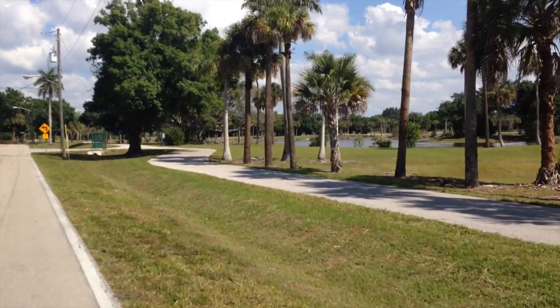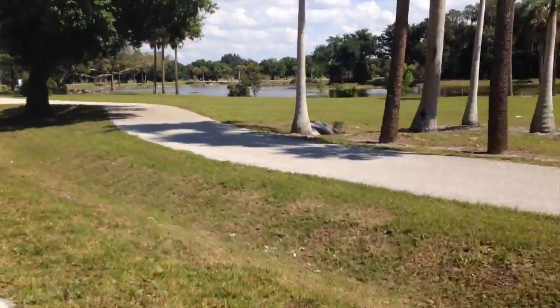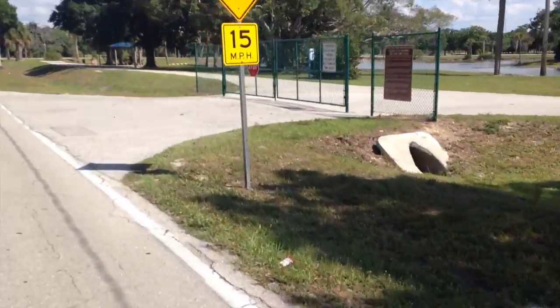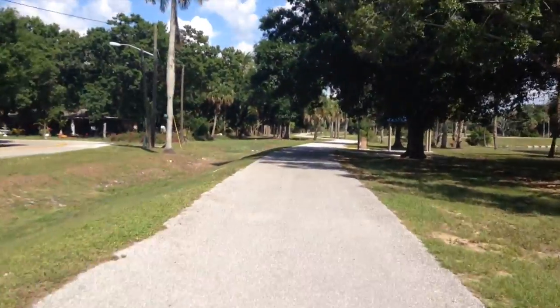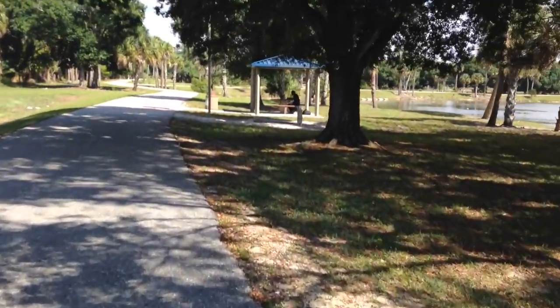Just want to show you guys where I'm riding today. Rode here yesterday, basically a mile loop around a pretty decent sized pond lake area. Alright, now I'm through. It's beautiful right here, guys. I rode probably 10 miles around, so 10 laps. It's nice.